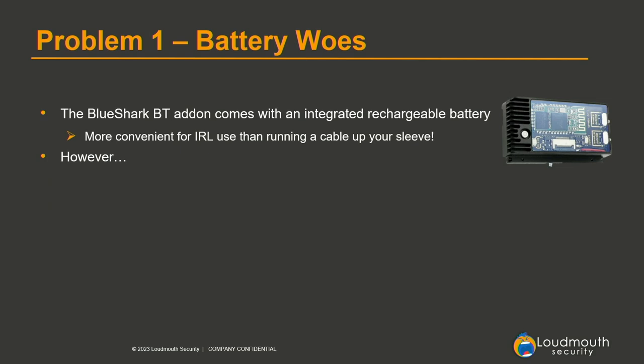So the Blue Shark add-on does come with an integrated rechargeable battery, and we did like that design at first because it's a lot more convenient for real deployments, like actually standing beside someone on the bus and trying to relay their card, than running a cable up their sleeve. You get to put it a bit further away, you don't have that whole cable to deal with.